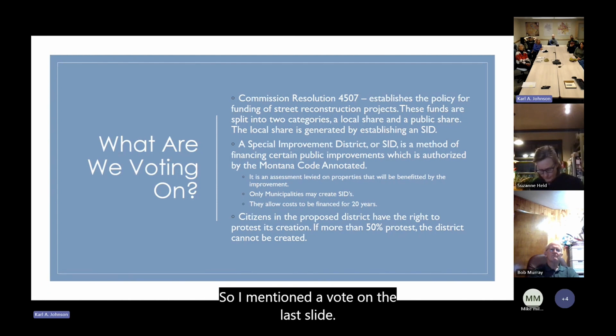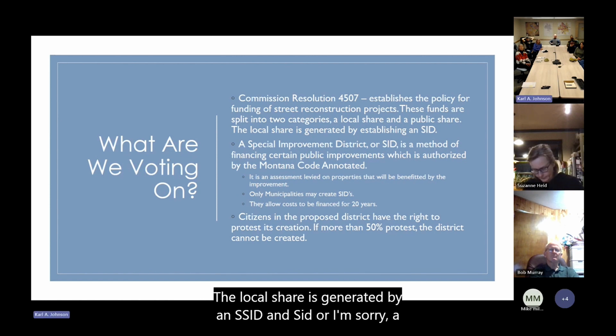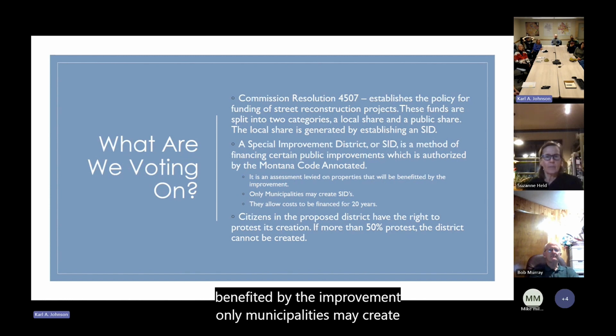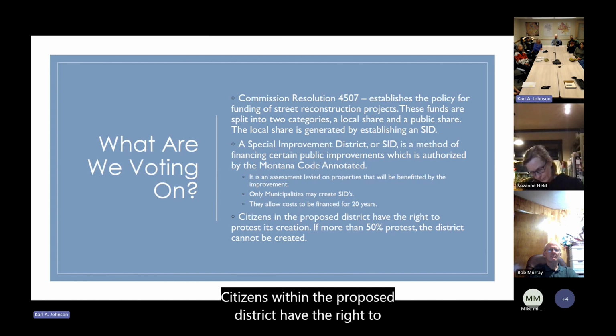So I mentioned a vote on the last slide. So what are we voting on? The Commission Resolution 4507 establishes policy for funding street reconstruction projects. These funds are split into two categories, a local share and a public share. The local share is generated by an SID. An SID, or sorry, a special improvement district, SID for short, is a method of financing certain public improvements, which is authorized by the Montana Code Annotated. It's an assessment levied on the properties that would be benefited by the improvement. Only municipalities may create SIDs, and they allow cost to be financed for 20 years. Citizens within the proposed district have the right to protest its creation. If more than 50% protest, the district cannot be created.